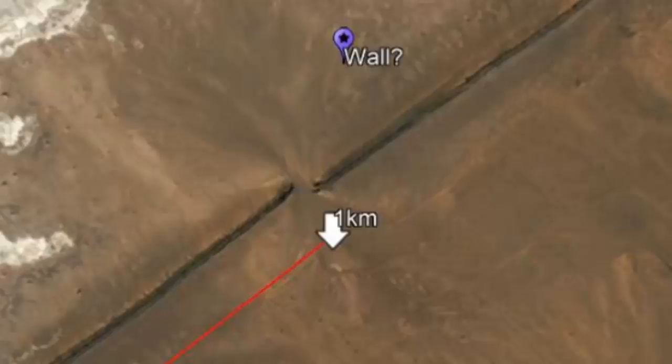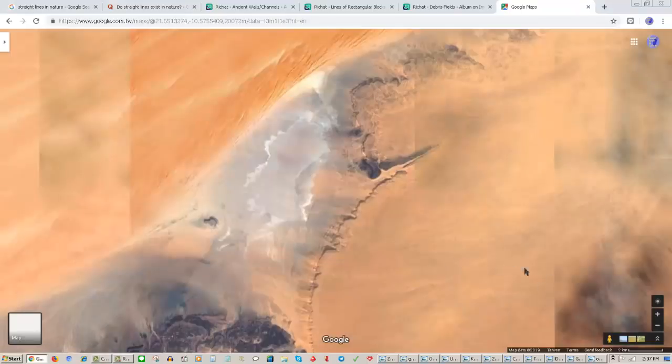Okay, we're getting a little closer. It's over 1 kilometer long. This is the one that's 21 degrees 31 minutes 59.84 seconds north by 10 degrees 35 minutes 26.23 seconds west. Now that is one straight line in nature.